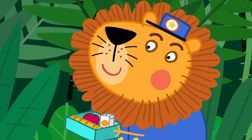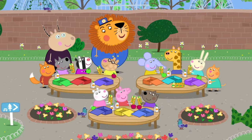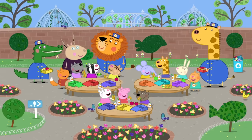Sandwiches, fruit juice, and an apple. Little picnics in boxes. Tuck in, everyone. Hooray! Mr. Lion loves feeding time at the zoo. Everyone loves feeding time at the zoo.